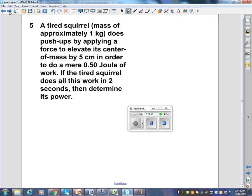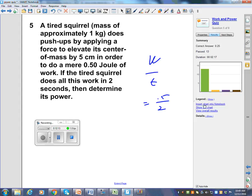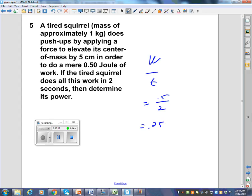A tired squirrel of mass 1 kilogram does push-ups by applying a force of 8 newtons, with its center of mass moving 5 centimeters, in order to do a mere 0.5 joules of work. All you have to do here is take the work divided by the time. 0.5 divided by 2, and you get 0.25 watts.